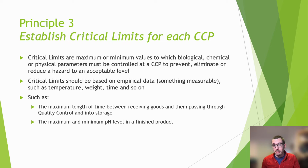so on. So it might be things like the maximum length of time between receiving goods and them passing through quality control and into storage. There might be a critical limit applied to that to ensure that there can't be any infestation or some other problem arise with the quality of the raw material as it arrives into your facility. Or it might mean something like measuring the pH level of the finished product and making sure that it's within defined parameters to ensure it's safe for consumption.